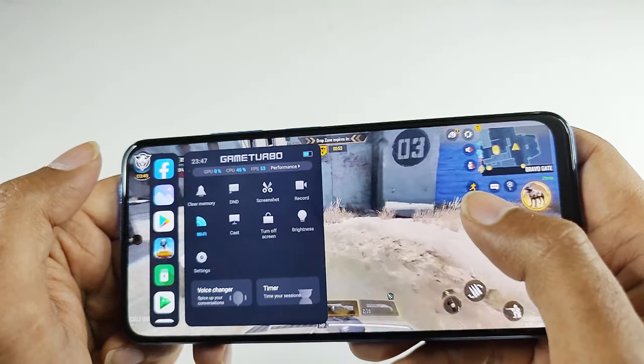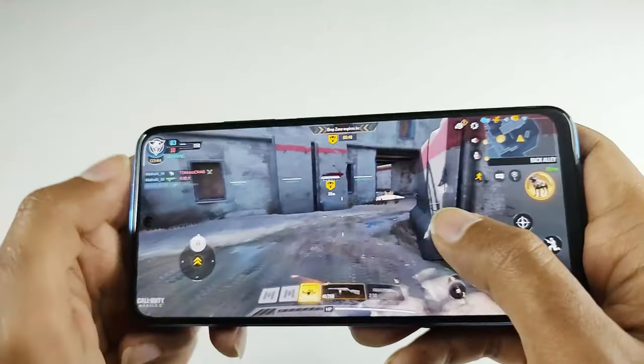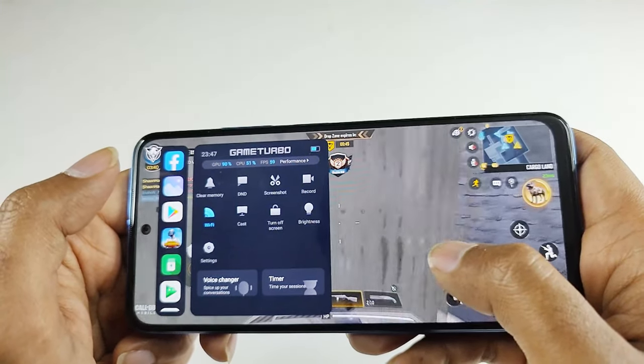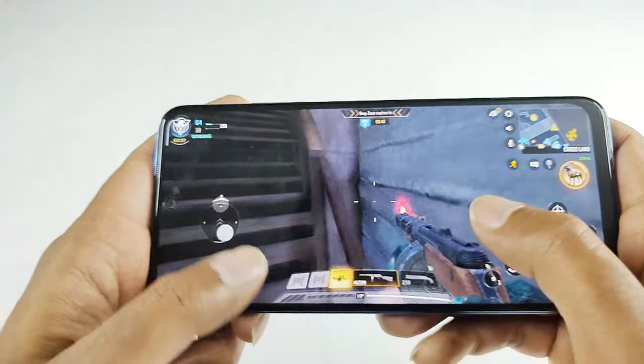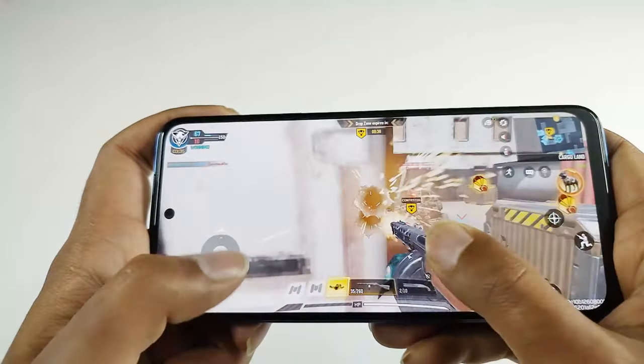Once again, you can see we are getting 53 FPS, 60 FPS, and not much action is happening, but on average, we are getting around 45 to 50 FPS most of the time. Right now it's 60 FPS, so we can consider it's pretty good because we are playing this game on the highest possible graphic setting here.